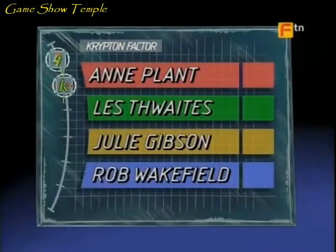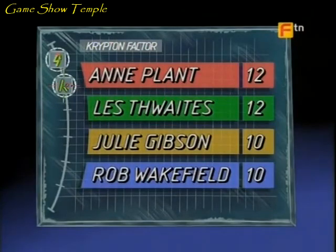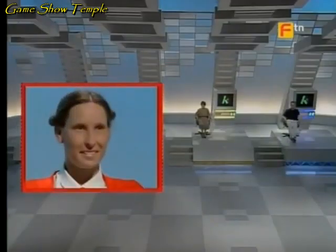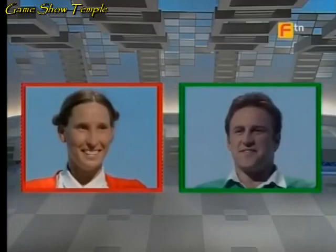So the points won there go into the scoreboard, and it's all very close. Julie and Rob on 10, but joint leaders now on Krypton factors of 12. Still there, Birmingham's Anne Plant, and joining her, the Army's Les Thwaites.